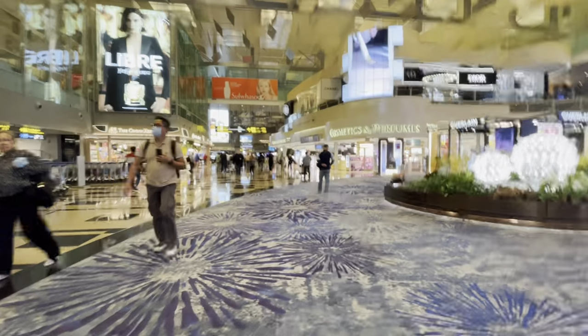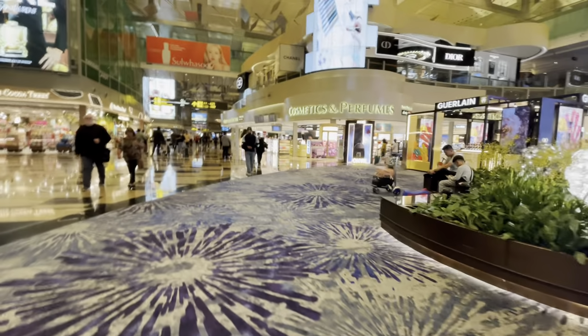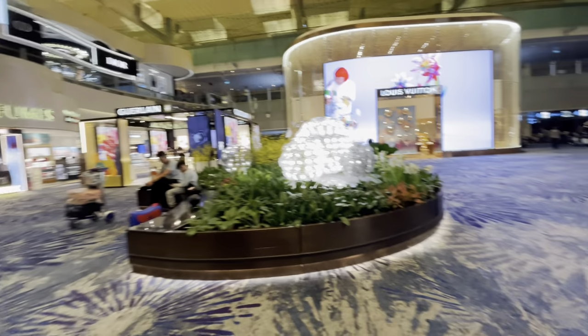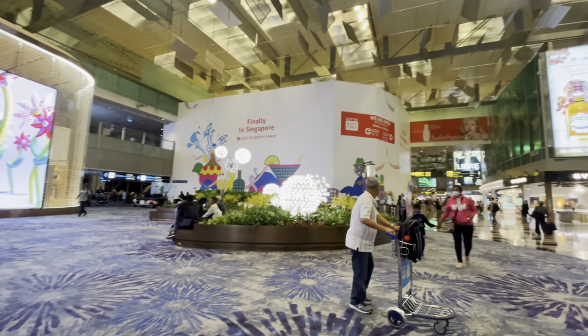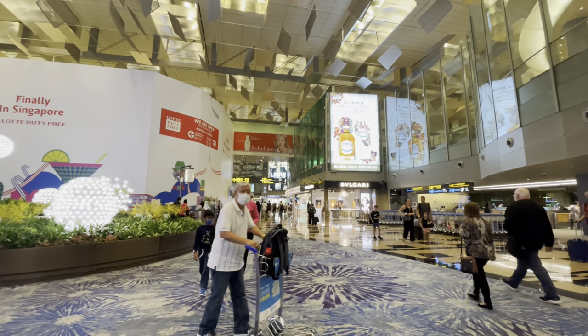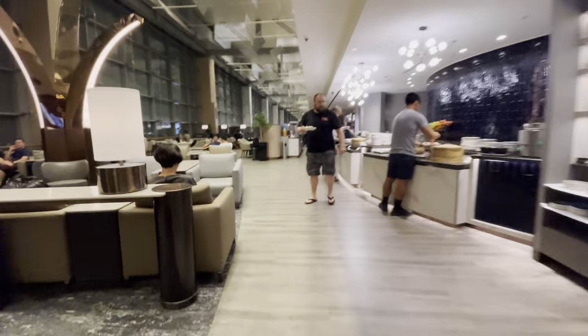Massive, beautiful terminal here at Singapore Changi. Lots of designer clothing and all that kind of stuff, which I'm not into personally. But if you're into it, then certainly heaps here for you. Anyways, I think we're gonna go and try and find the Singapore Airlines lounge, since I should be able to get in with my Velocity Gold status. Welcome to the Singapore Airlines KrisFlyer Gold Lounge, which I have access to thanks to my Velocity Gold status.